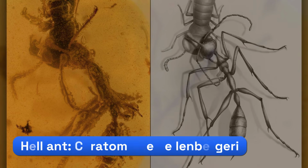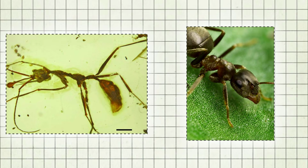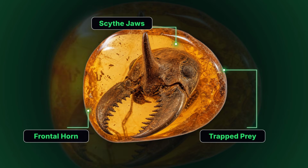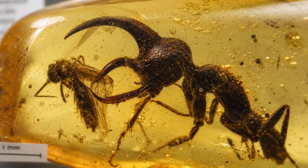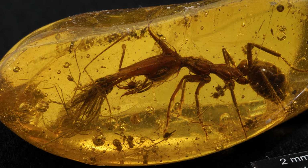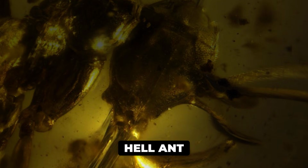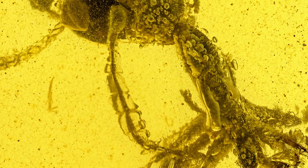The attacker is a hell ant, Ceratomyrmex ellenbergeri, and it is nothing like the ants in your kitchen. It has a single horn growing up from its forehead and a pair of scythe-shaped jaws that don't close sideways, the way every ant you've ever seen closes its jaws. They close upward. The horn and the blades work together like a trap. The prey gets pushed up against the horn, and the jaws swing up to meet it, pinning the victim between them. Nothing alive today hunts like this.